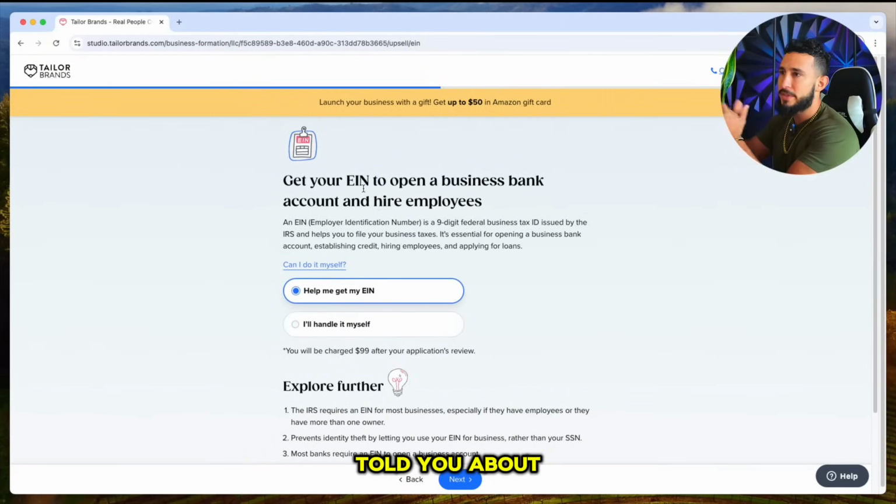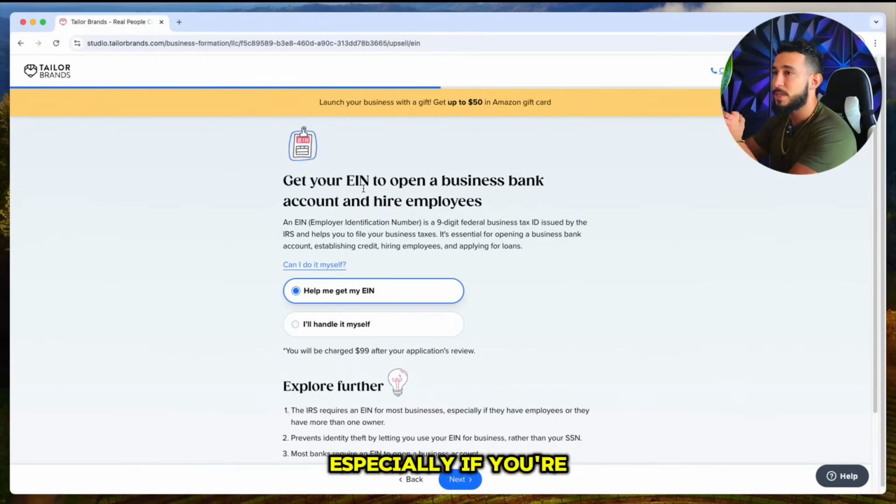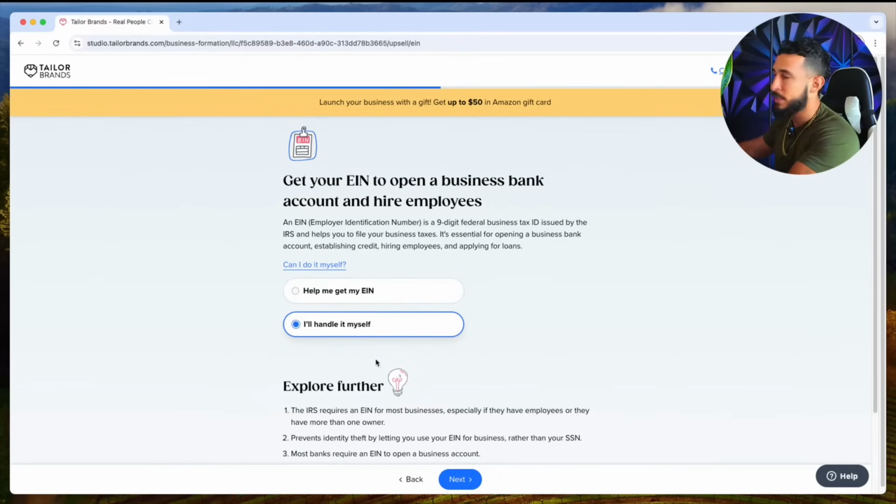Okay, so remember I told you about the EIN number, right? You can get it yourself or you can get Tailor Brands to do it for you for just $99 extra. It's only a one-time thing. Personally, I would go with this route and have Tailor Brands do it for me. But let's say you want to save money and you don't have that much money to play with, especially if you're starting your first business. You can handle it yourself and get the EIN number yourself.